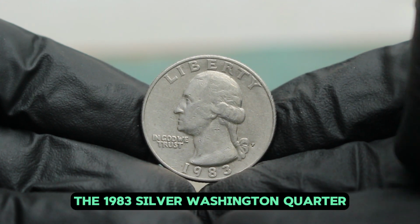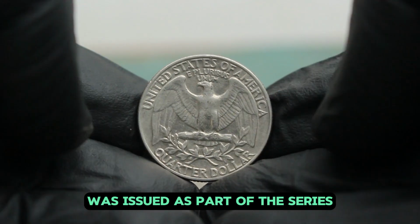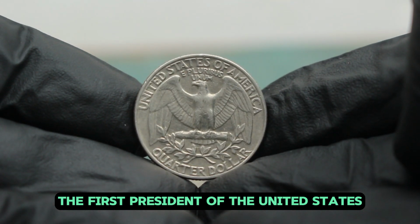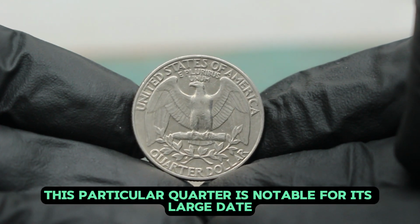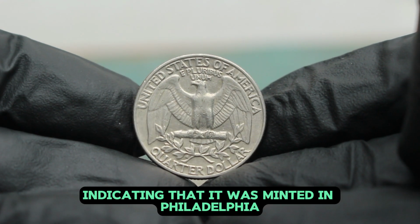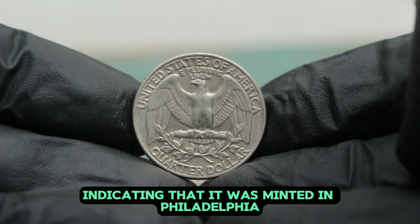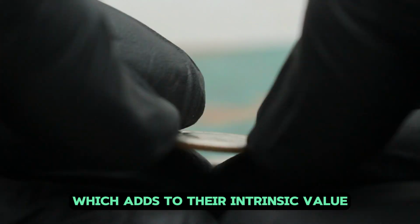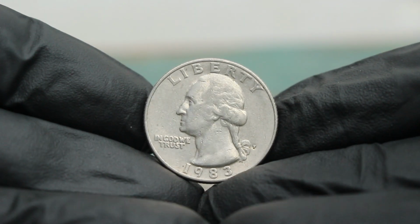The 1983 silver Washington quarter was issued as part of the series celebrating George Washington, the first president of the United States. This particular quarter is notable for its large date and the P-mint mark, indicating that it was minted in Philadelphia. These quarters were made with a silver content of 90%, which adds to their intrinsic value.